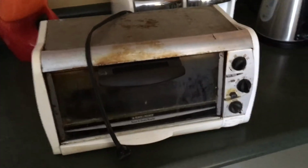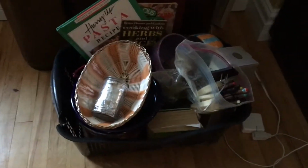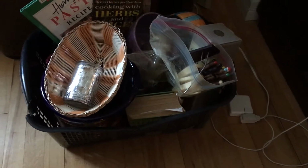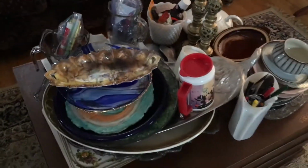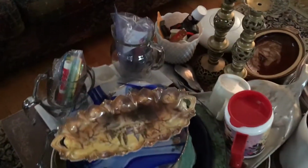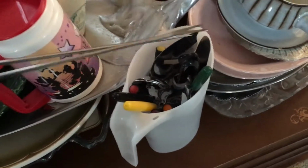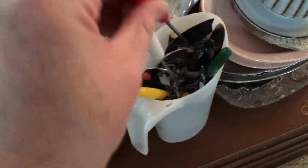And here's what came out. Toaster oven that needs a cleaning. There's a pile of serving dishes and platters here. Laundry basket of flotsam and jetsam, I suppose. And my poor coffee table stacked with everything else, including batteries and screwdrivers and markers. How that stuff all ends up in that cubby, I don't know. But yeah, like how many sets of fondue forks do I have?